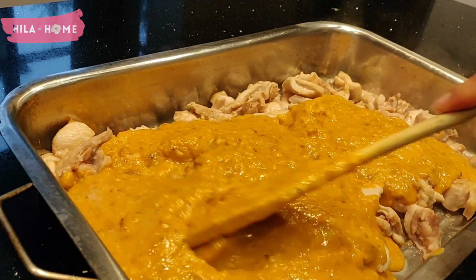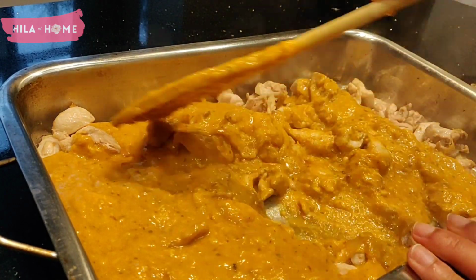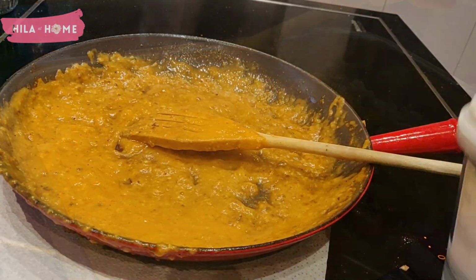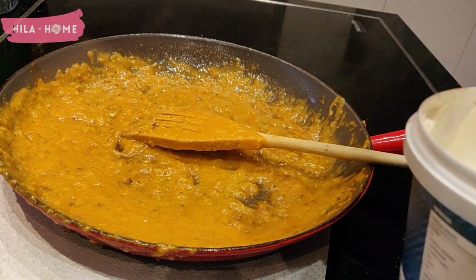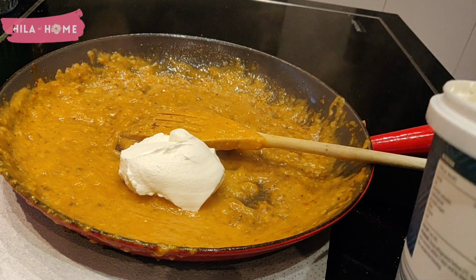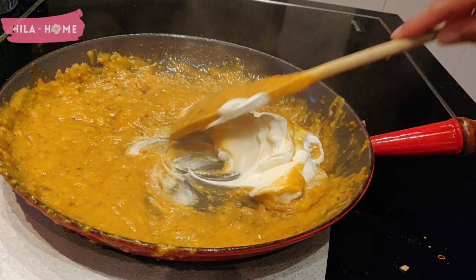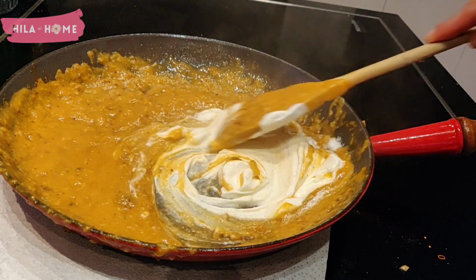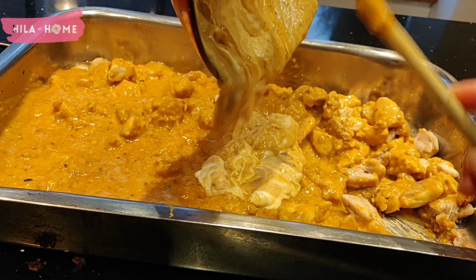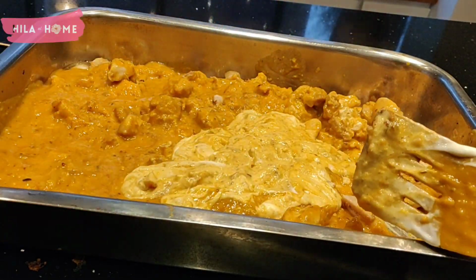I still have some sauce left in the pan that I'm going to add some natural yogurt to. It's a multi-step process, but I was feeling a bit extra today because it was a really cold day and I just really wanted this to be wonderful. So I'm adding the natural yogurt over there and I'll mix it in and then I'll add it to the tray with the chicken.